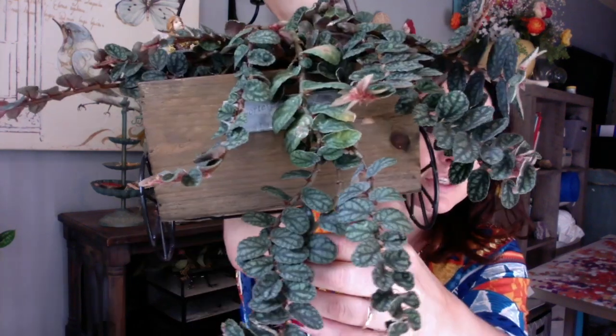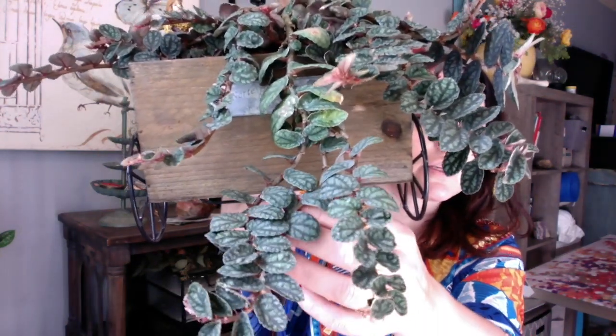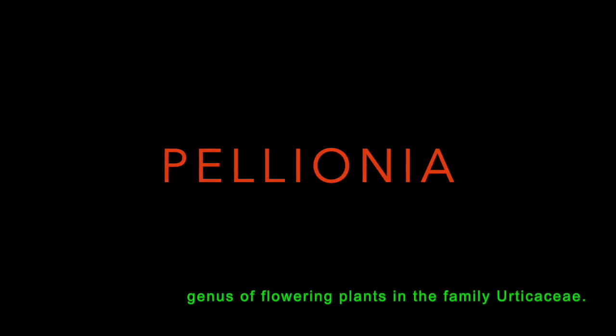It almost looks like, to me, like a swamp monster. And that's why I actually liked it so much, because I just felt like it was like a little animal. You can see how beautiful those leaves are. The little veins through them is really just the coolest thing. And you can see why they call them watermelon. This trailing watermelon Pellionia, the tag actually says Pellionia, but it's actually Pellionia.